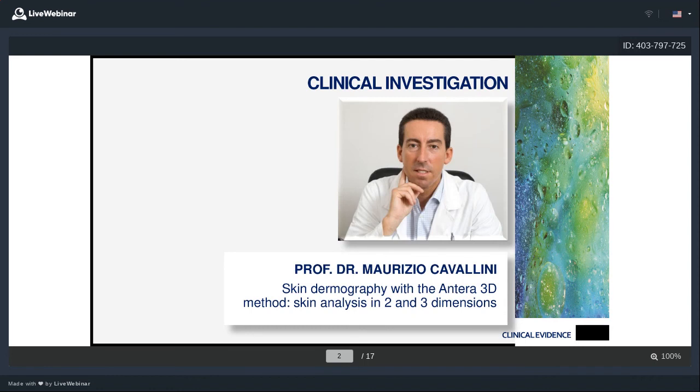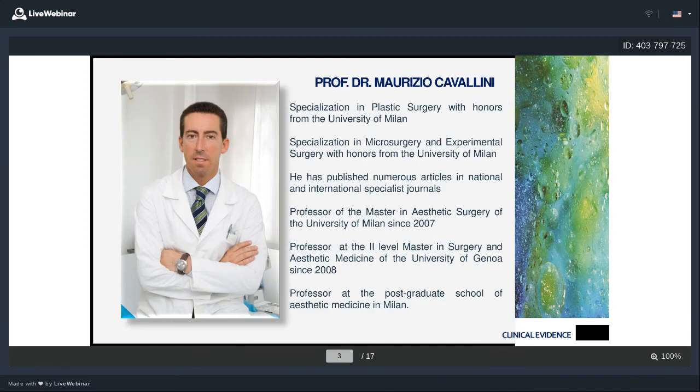And 2 words about Professor Dr. Maurizio Cavallini. This presentation was made with help of the Antera 3D method. It's a skin analysis. It allows you to see the skin in 2 and 3 dimensions. Professor Cavallini is a senior aesthetics key opinion leader. He's also a key opinion leader for many big companies in Italy, and we are really proud of collaboration with CIMED Aesthetics. He has specialized in microsurgery and experimental surgery at the University of Milan. Also, at the moment, he's mastering aesthetic surgery.